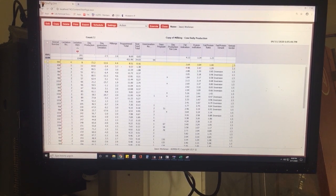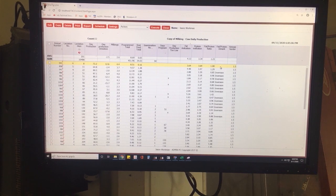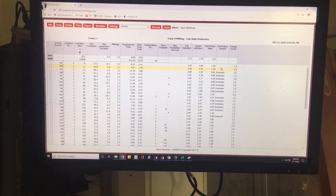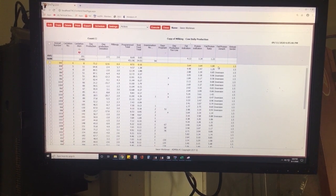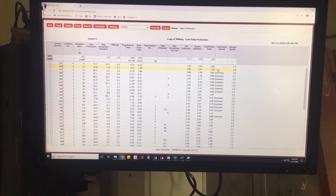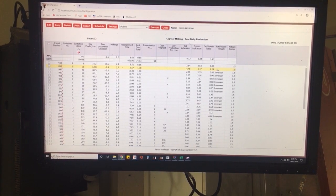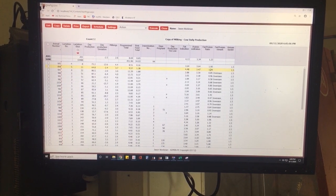So if it goes up above 1.5, we know that they're getting ketosis and we can treat them more quickly. We call it clinical and subclinical. Clinical being they actually have physical signs of ketosis. Subclinical meaning that you can look at the cow and you can't identify it just by looking at her unless you pull blood on her, or this report actually gives us that.